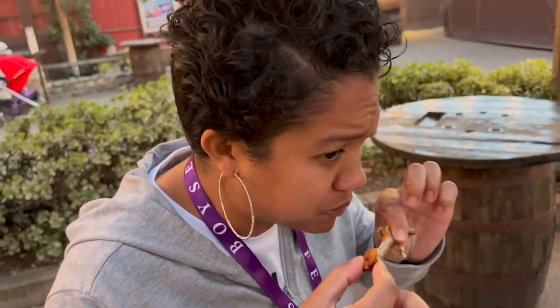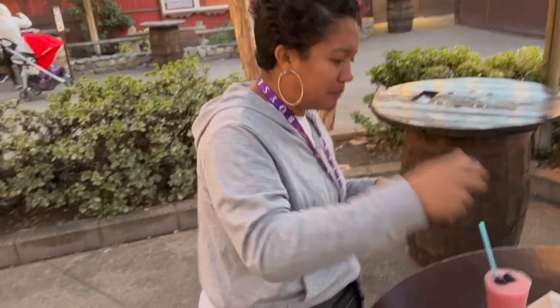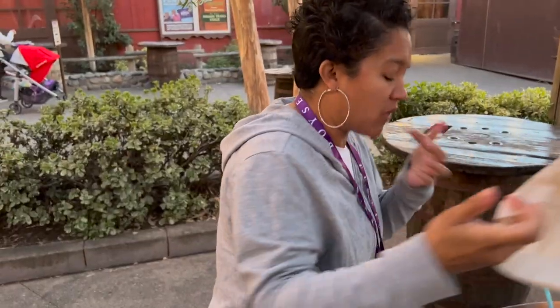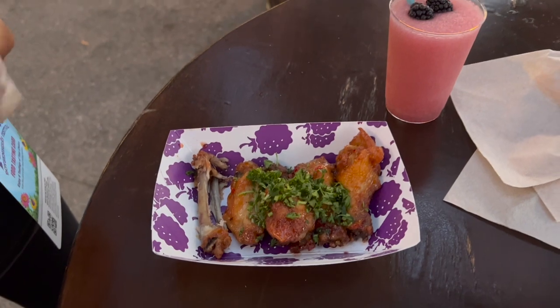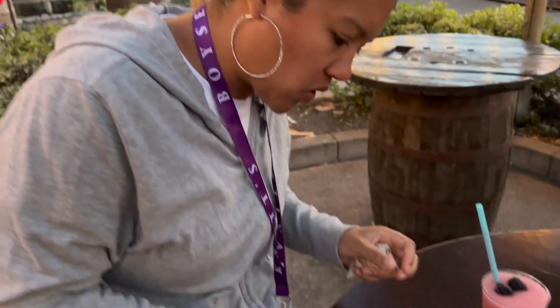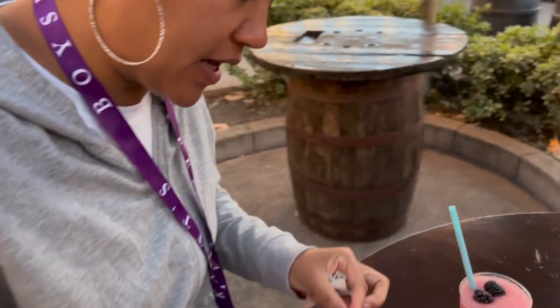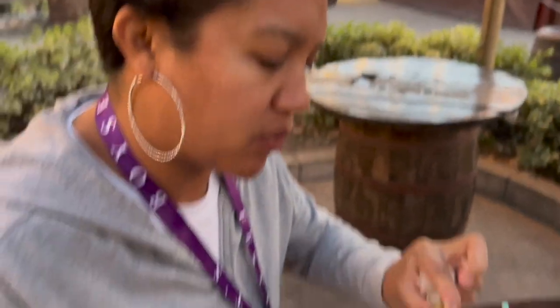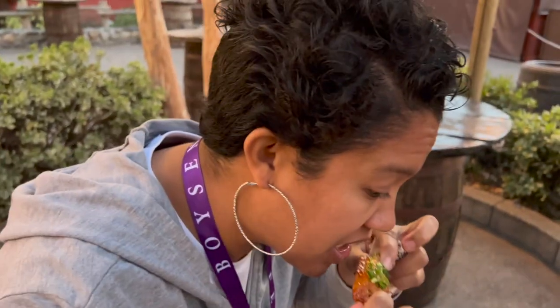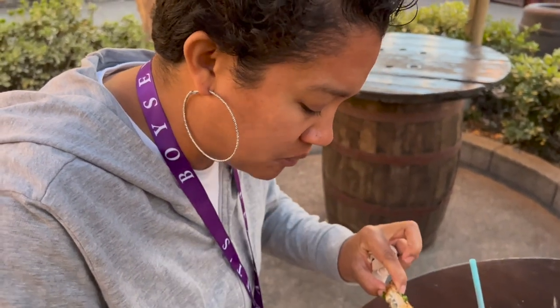Actually a little bit of heat. Yeah. Sweet chili wings. And some parsley. Probably didn't need that. I wish they were crispier, but the sweet chili sauce isn't actually that sweet. I don't taste any boysenberry. They just taste like regular sweet chili sauce, but they're good. Yeah. Get them without the parsley.